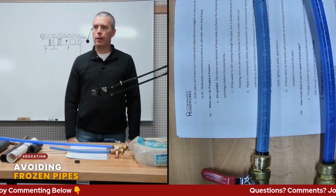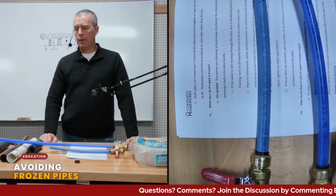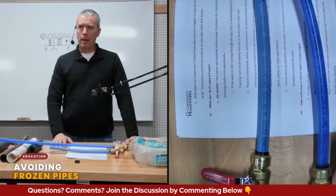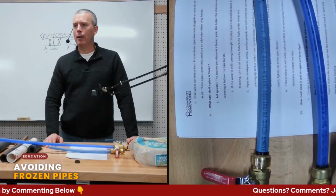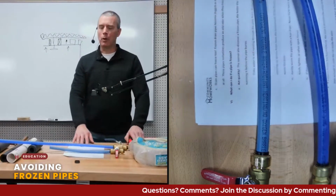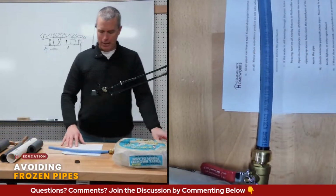It's easier to put together. It's not as expensive as copper, and I think it's a little tougher. Like this pipe here, I could run over this with my work van, and I could put it together, and it'd work just great. If I did that with copper, right? All I did is make a coin. I just smashed it flat. It's no good anymore. All right, let's see what else we got here.